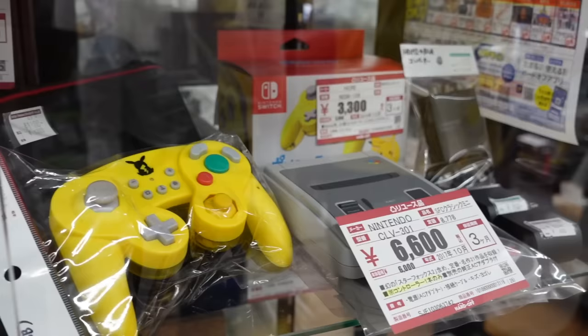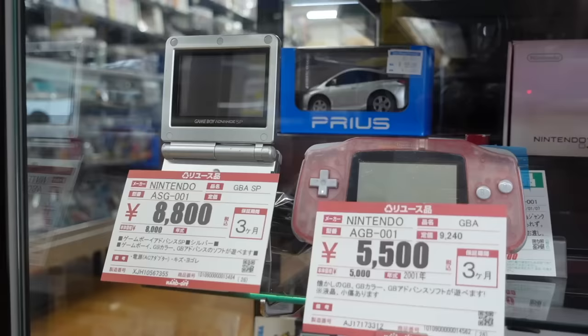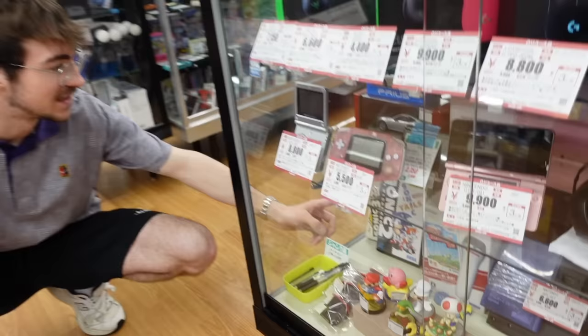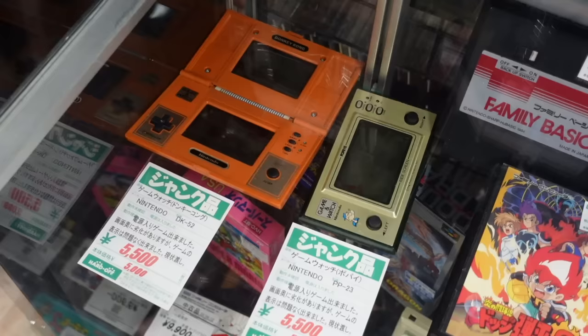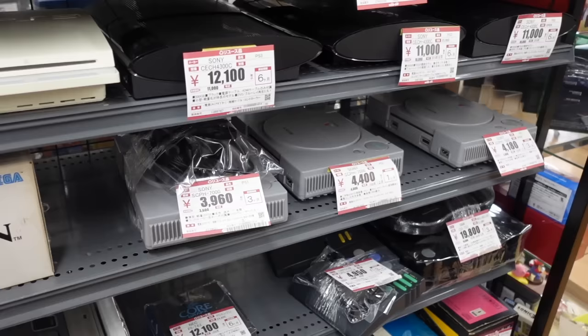They had this stunning limited edition Metroid New 3DS XL. A Game Boy Advance SP for $60 and a clear pink Game Boy Advance for $40. At the back of this cabinet was some promotional Sonic VHS tapes. They were ridiculously cheap at $4 each. Here's some lovely cheap Game & Watches. And just look at this, nearly every retro console you could want and controllers for less than $35 a set. Unreal.